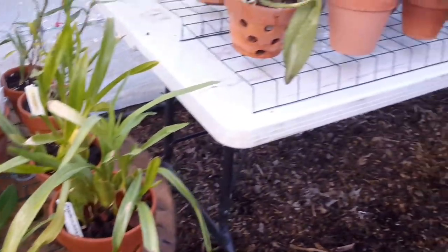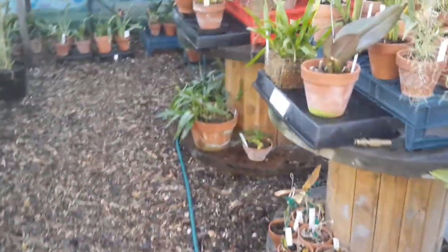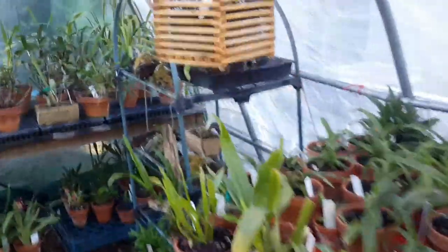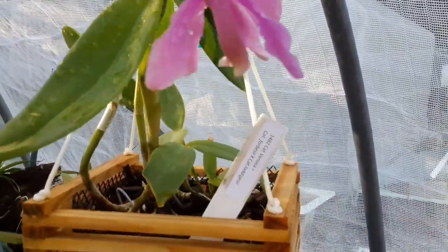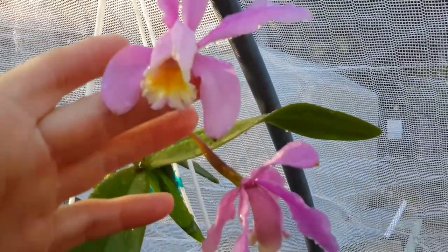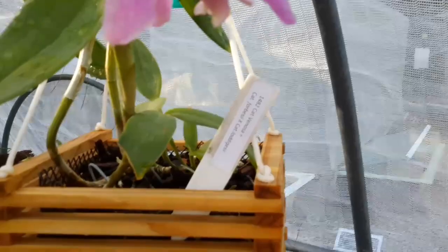So what else have we got? Oh, there was one other thing. I should do the flowering ones first, because I skip about a bit, and that doesn't work well. Down the end, I've still got this Cattleya in flower. It's still going well. Like I say, it's looking a bit noddy because of the misters. But yeah, still flowering, flowering for a while. And that's that one.